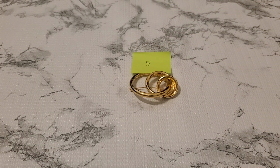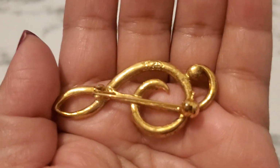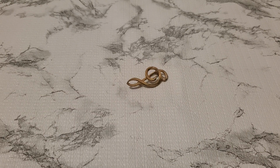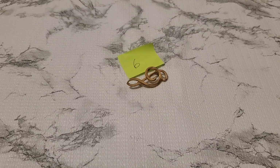And then number six. This is number six. And that's the back. And I'm not sure if that's a maker's mark or not. Okay. And then that was number six. It's gonna be $2 for number six. Okay. I thought I had more brooches. Okay, $2 for number six, and then number seven.